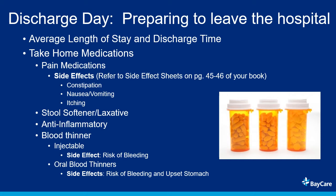We do have some new take-home medications for you to be aware of. Your surgeon will be prescribing these for you to continue taking at home, as well as becoming familiar with them while you're here in the hospital. Pain medication include narcotics and opioids. Common side effects are constipation, nausea, vomiting, and itching. Your surgeon will be prescribing a stool softener to be taken every day that you're on pain medication, as well as an anti-inflammatory to help reduce normal swelling that occurs with surgery.